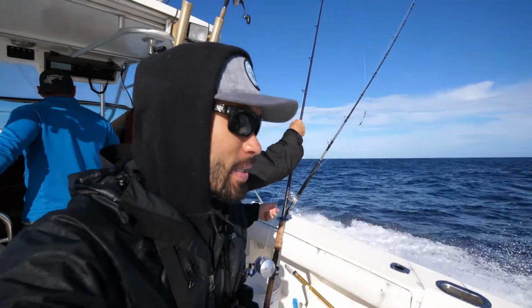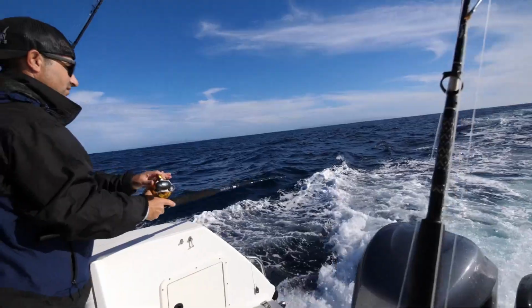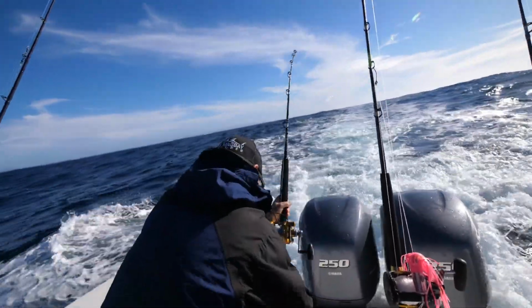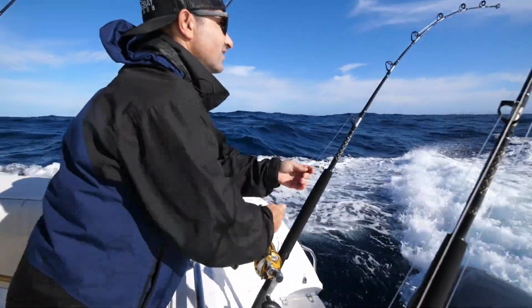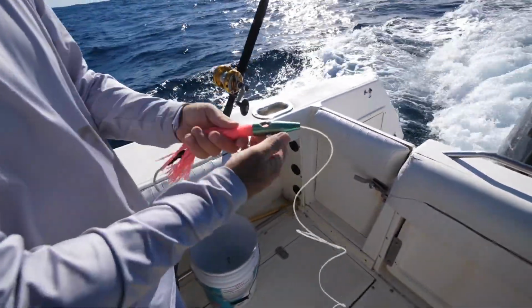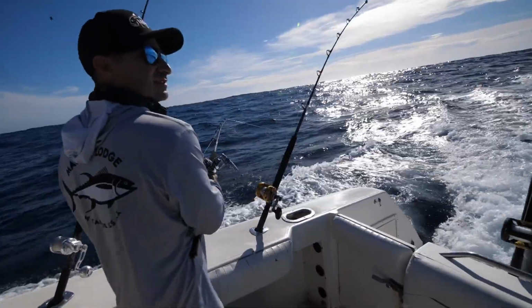Big swells out here right now. Probably like 7-8 foot, but it's really not as bad as we were expecting. We were expecting it to be way more windy. So totally doable, totally fishable. I think we're almost to the marlin. That's what we're looking for, signs of life. It's funny, the marlin seem to hit it a lot though too. And it's pretty good for water as well.